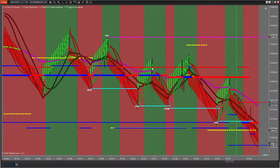Price reaches the area, triggers don't break. There's my reversal. Strong or weak? No. Wayne, price reaches the area. No, there you go. Nice correction. Strong.